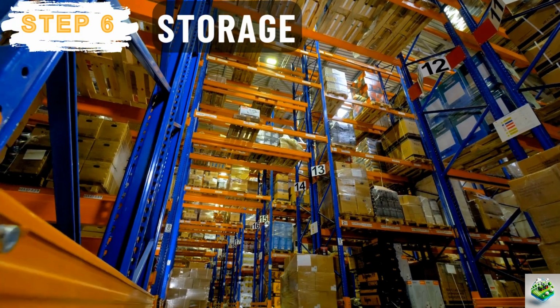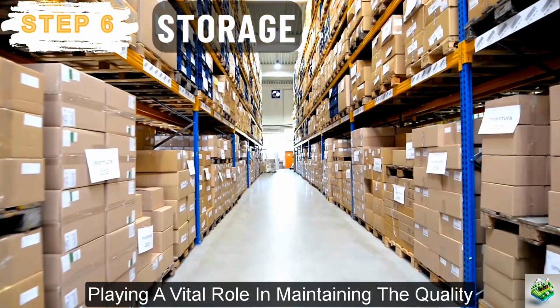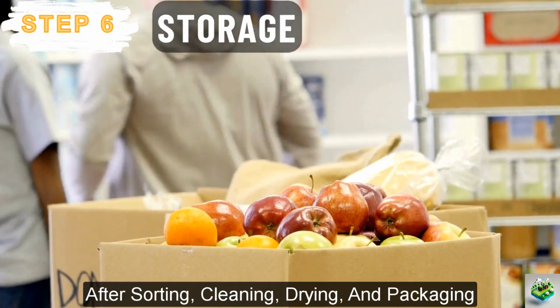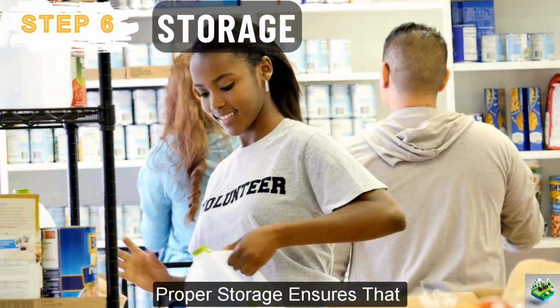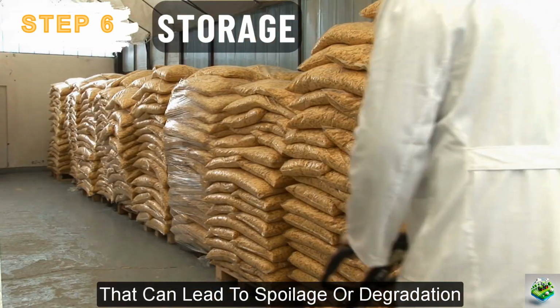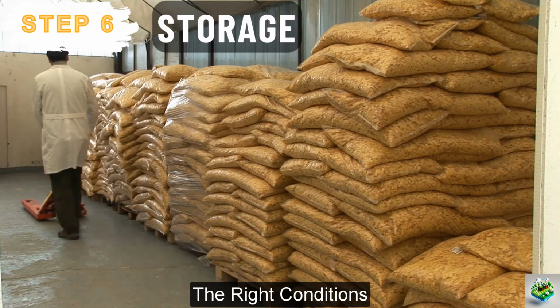Storage. Storage is a critical step in the post-harvest handling process, playing a vital role in maintaining the quality, safety, and shelf life of harvested crops. After sorting, cleaning, drying, and packaging, proper storage ensures that produce remains fresh and protected from environmental factors that can lead to spoilage or degradation.